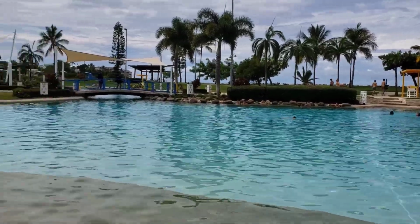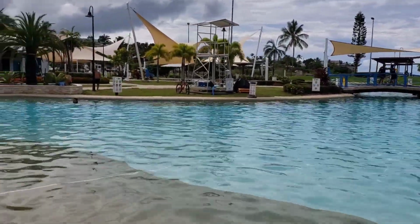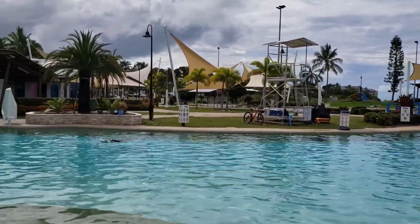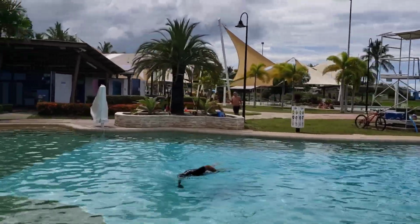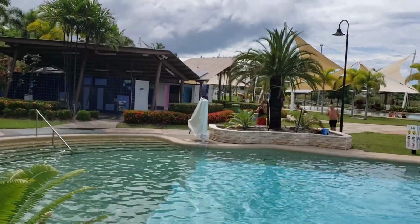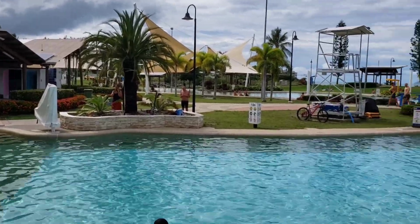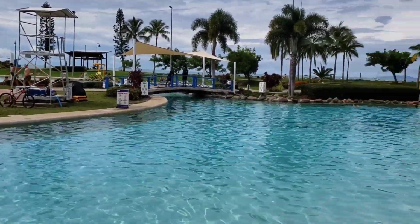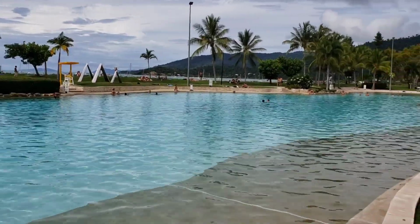All right, on to the next adventure, which is going to be Noosa Heads in the beautiful Sunshine Coast of Australia. Hope you enjoyed this visit to the Whitsundays. Seem to have done quite a bit in seven days of being here on this trip. It's been 7 fun-filled days for sure. Until the next adventure.